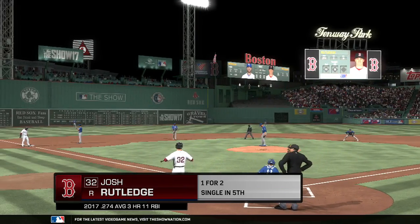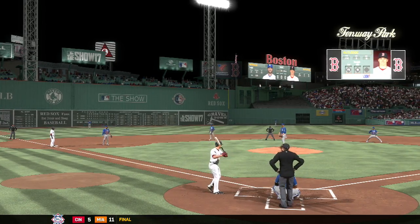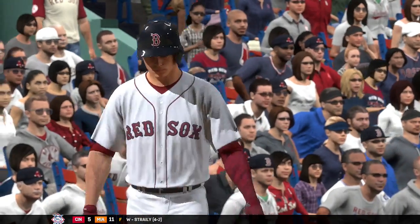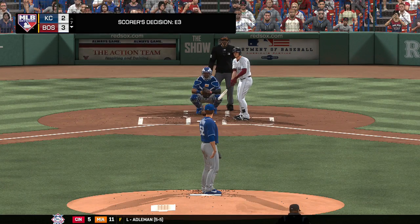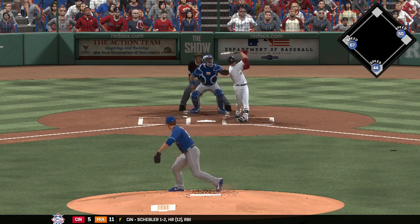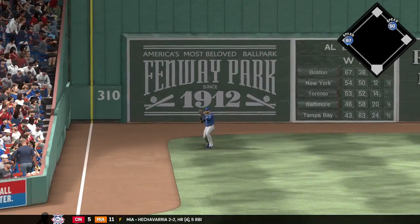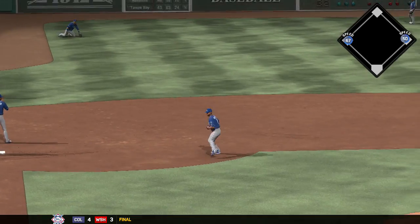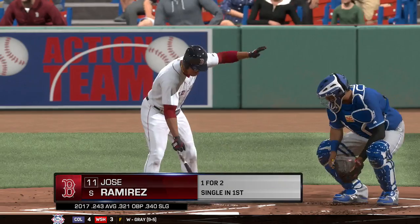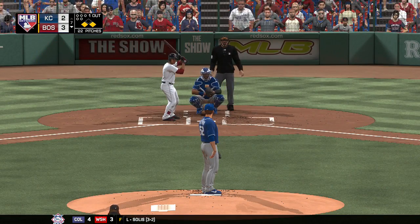Stepping up to the plate, Josh Rutledge. A hit in 2 tries so far. Left field. Gordon is there. Let's see if they try it. And he might have thought about it at third, but with one away decides not to risk it. Up next now batting, Jose Ramirez. He singled earlier, making him 1 for 2 to this point.